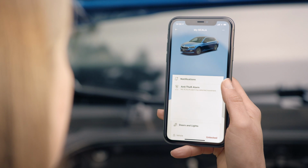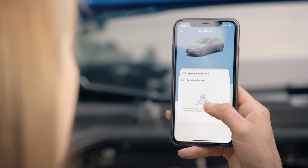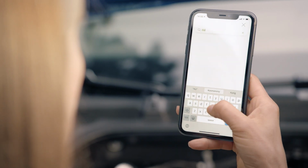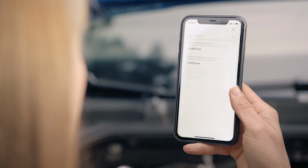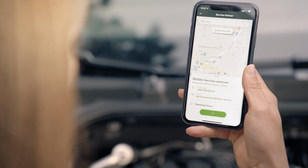To set up service scheduling on your phone, launch the ŠKODA CONNECT app. Choose your Škoda and scroll down to Service Partner. Search for and select your preferred or nearest service partner and follow the on-screen instructions. The car will share your vehicle status with the service partner, who may then contact you in the future just when your car is due for servicing.